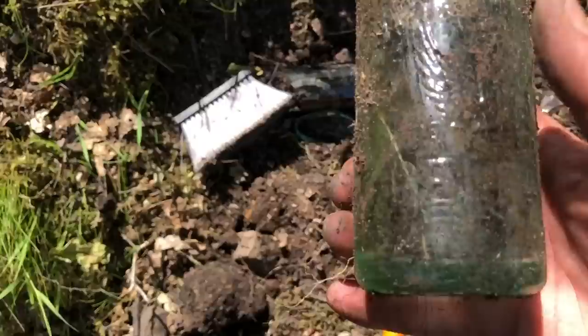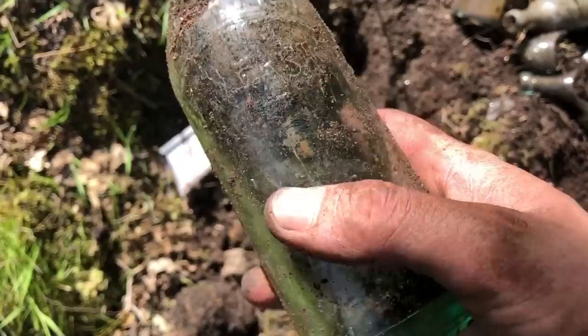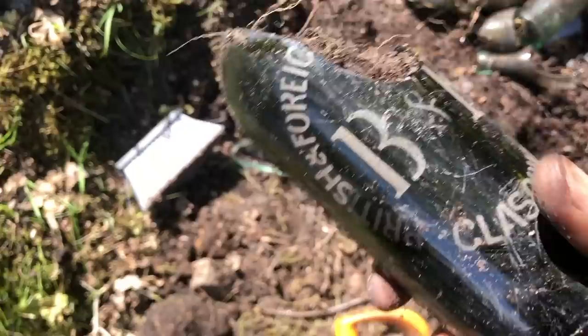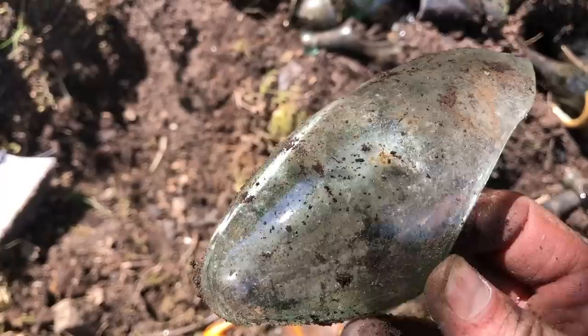That's from Belfast, it's a pictorial, I think it's a griffin, not sure. Belfast, writing on both sides, a nice bottle. And this, which is a British foreign something, water, Glasgow, B&F, acid etched. And then this, which is a Hamilton bottle. So I'm hoping that there's going to be at least one of these whole.